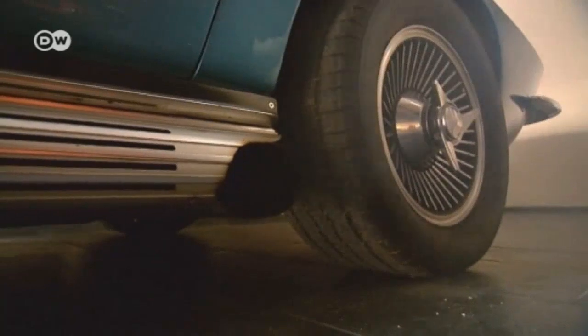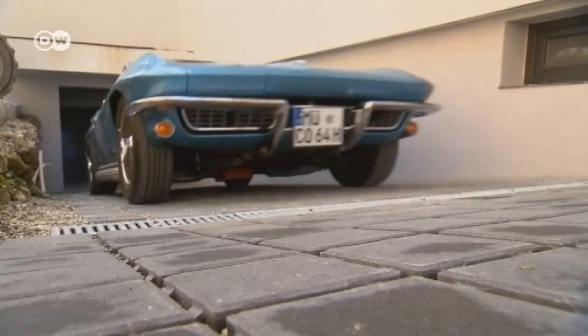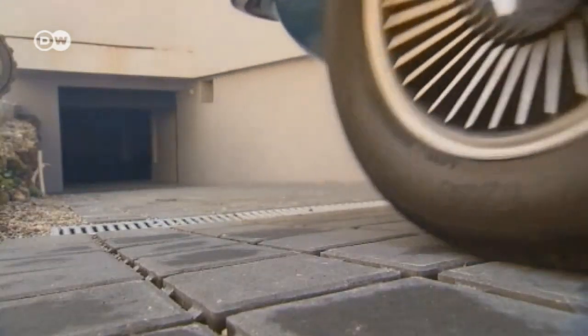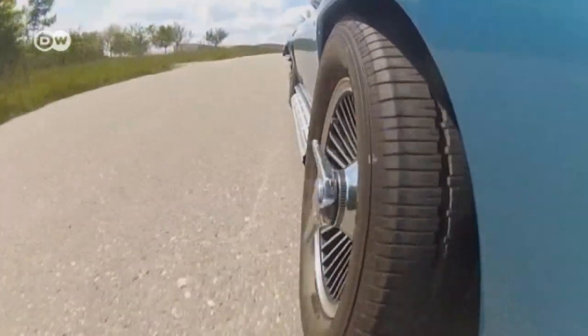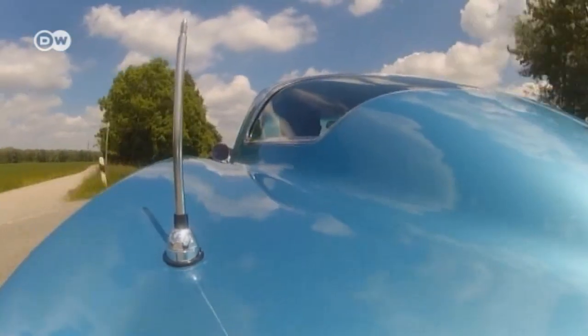His personal favorite is the C2, known as the Sting Ray. It was built from 1963 to 67. Whenever the hard-driving businessman has a moment, he takes his darlings out for a spin. Oliver confirms the Corvette was his childhood dream. He saw one as a small boy and instantly fell in love. Then he started collecting everything about them he could find.